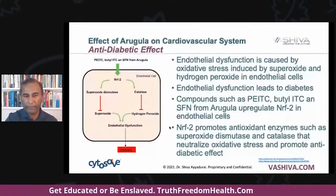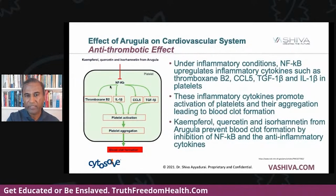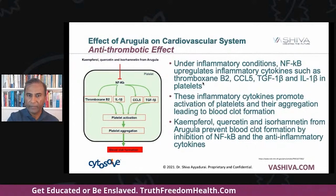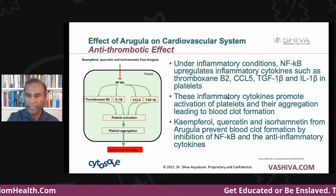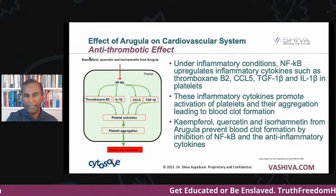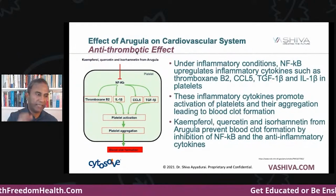The third thing we want to look at when it comes to arugula is that arugula also has kaempferol, quercetin, isorhamnetin. These three chemicals are important because they stop NF-kappa B. What is NF-kappa B? Under inflammatory conditions, NF-kappa B increases inflammatory cytokines like thromboxane and IL-1 beta and CCL5 and TGF-beta 1. These aren't good chemicals, and these inflammatory cytokines promote activation of platelets, and this leads to platelet aggregation, which leads to blood clot formation. And in arugula, the three chemicals kaempferol, quercetin, and isorhamnetin block NF-kappa B. That means anti-thrombotic, which means anti-blood clot effect.